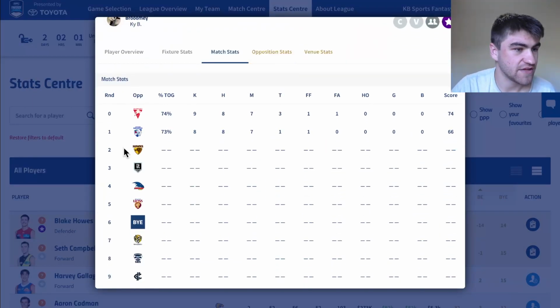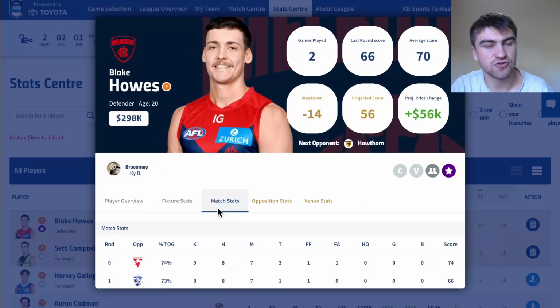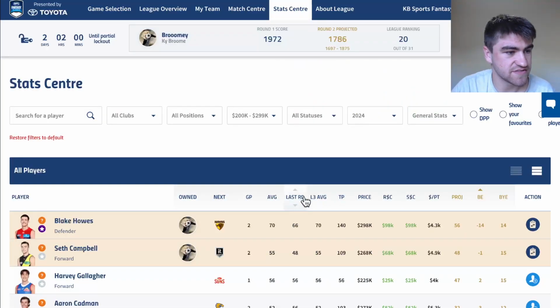And if he can produce another one against the Hawks, where are they playing the Hawks? They're playing the Hawks at the MCG. I think he can produce again. And I think he is a great target for those who are looking at cash cows. And there are a couple more. I believe there are a couple that have ticked over into the 300k range as well that a lot of people probably don't own. And so Howes is definitely one that you should consider.